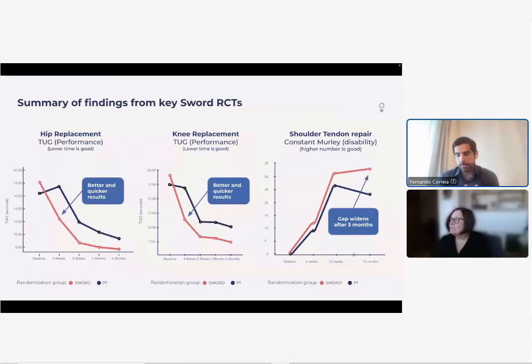If we take a deeper dive on our randomized control trials against high intensity in-person PT, you'll see that we can maximize clinical outcomes in the short, mid, and long term after a surgery in these three cases, which are the examples that we brought: total hip replacement, total knee replacement, and shoulder tendon repair surgery. These were our first three control trials. We currently have two additional clinical trials almost finished, totaling five.